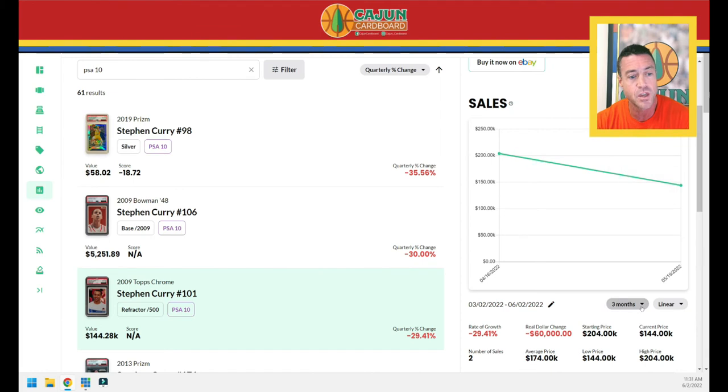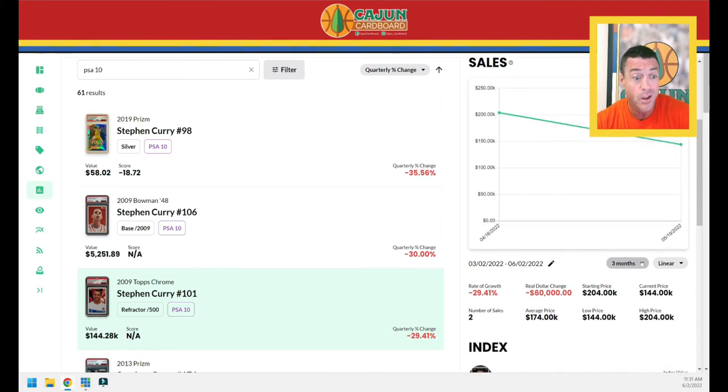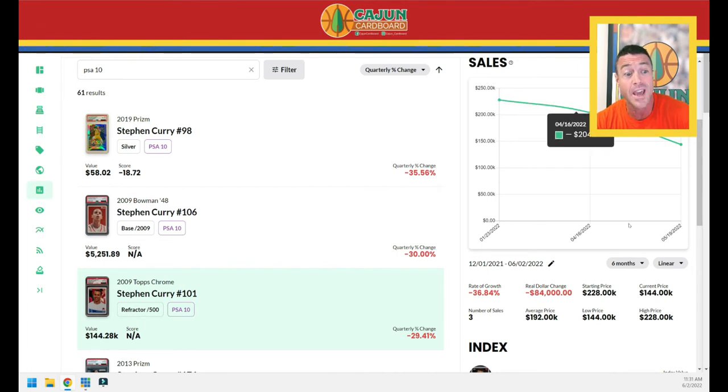These numbers could be skewed. In the last 3 months, it's only sold twice, and it was 204 and 144. Yikes, that is a big difference. That's a $60,000 drop from one sale to another. Let's look at the last 6 months. We get one more in there. The card was 228 before that.